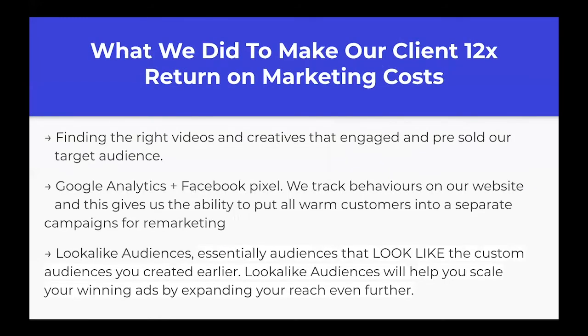What did we do to make our client 12x return on marketing costs? Finding the right videos and creatives that engaged and pre-sold our target audience. Very important to have videos that resonate with your market. Google Analytics and Facebook pixels. So like I mentioned before, we track behaviors on our website. This gives us the ability to pull all warm customers into a separate campaign for remarketing.